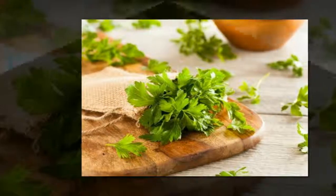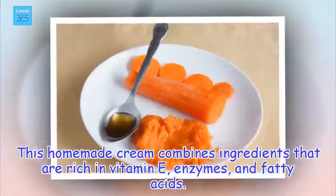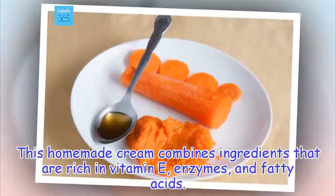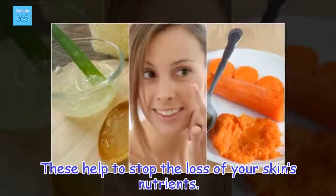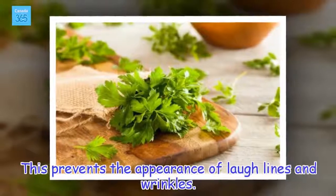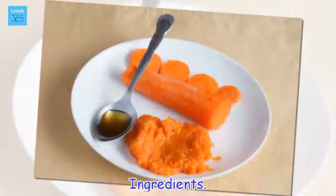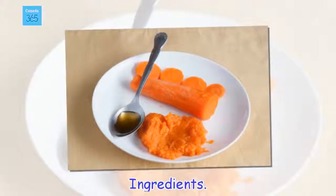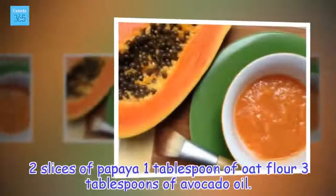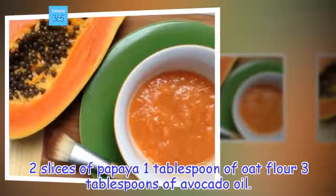Instructions. Blend half of the cucumber, skinned. Then, mix it with the aloe vera gel and the coconut oil. How to use it? Rub the cream on your face and let it work for 40 minutes. Rinse and repeat this treatment at least 3 times per week.